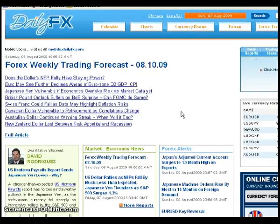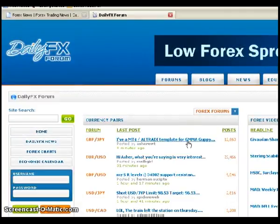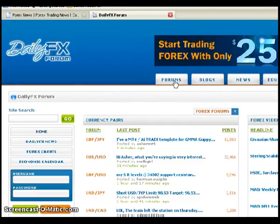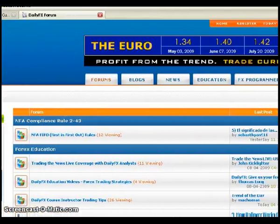Obviously, it really depends on each individual how they access the forums, but this is how I do it. I go to DailyFX.com, click on the forum on top, and this brings you to the DailyFX forum homepage, which highlights the most recent posts with the subject. So if you see anything that you're interested in, you can obviously click. What I like to do is click on the forums tab like this, and view the forums in the normal, typical way that forums are set up.